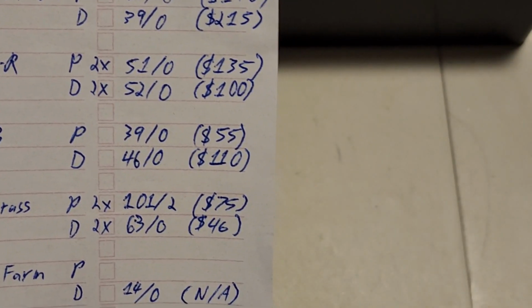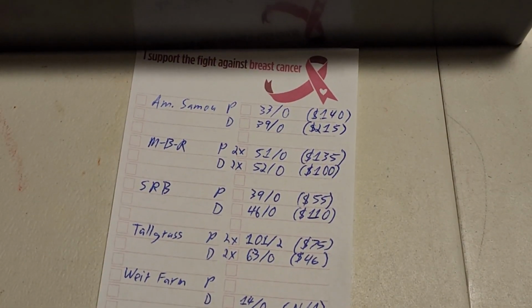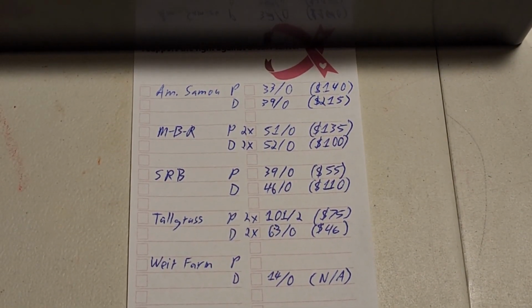So keep in mind that these values, take them with a grain of salt. The PCGS price guide should always be taken with a grain of salt because it is a guide. It is not gospel.